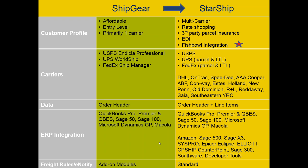We offer add-ons to the base license, like Freight Rules or eNotify, that give you more control of what gets sent over to your customers. The custom Freight Rules will let you update QuickBooks, for example, with either a flat rate, a discounted rate, or no rate based on shipping rules that you've defined. And eNotify is a branded email that will go out to your customers with tracking information, other shipping info, and you have complete control of the verbiage and the template that goes to the customers.